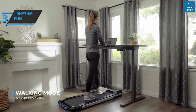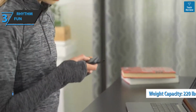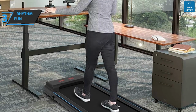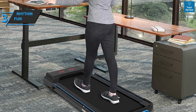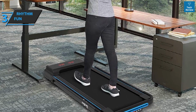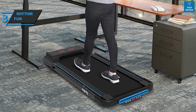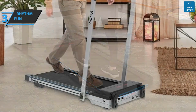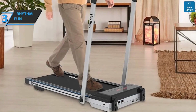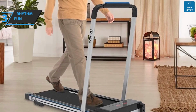Suitable for anyone under 220 pounds, you won't have to worry about enjoying the fun of walking or jogging slowly in the comfort of your home. With the light weight of 78 pounds, the device only covers a very small space in your living room or office. The product is lightweight, portable, and has a very low profile. It's slim, making it easy to store in a closet, under a bed, couch, or standing desk where you can work and walk at the same time. Also, this treadmill has a design for shock absorption and noise reduction.